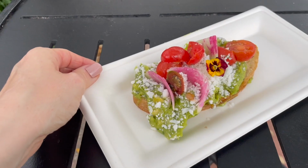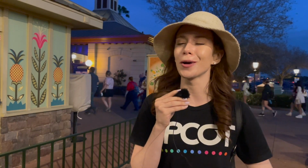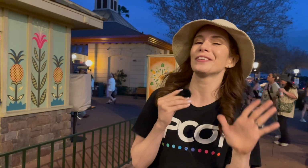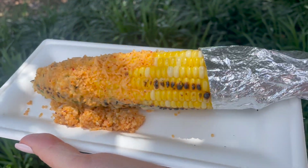Number 1, the avocado toast over at EPCOT. Now, this is a festival favorite. It's been here for several festivals in a row, and I have gotten it for all of those festivals. Now, the value of this treat has fluctuated with time, I'll be honest, but it's still a pretty solid bet. Second rec is the grilled street corn over at Beach Grub.